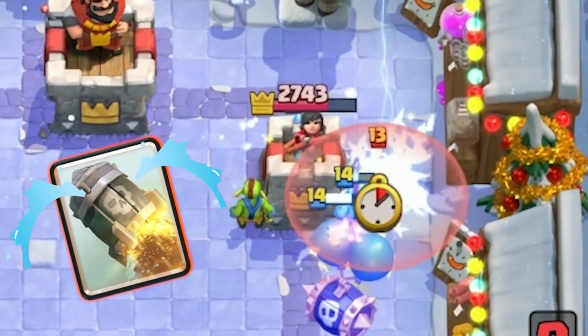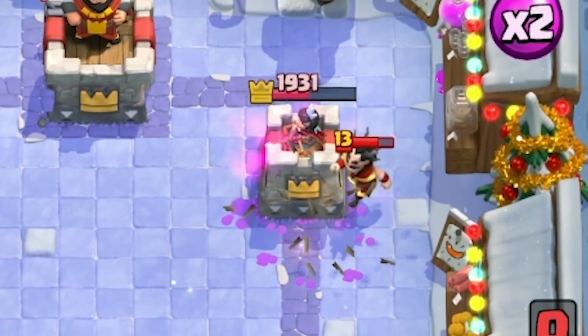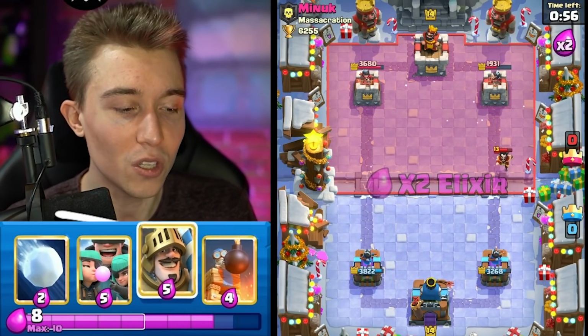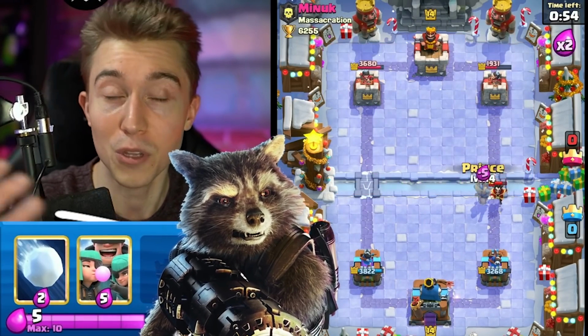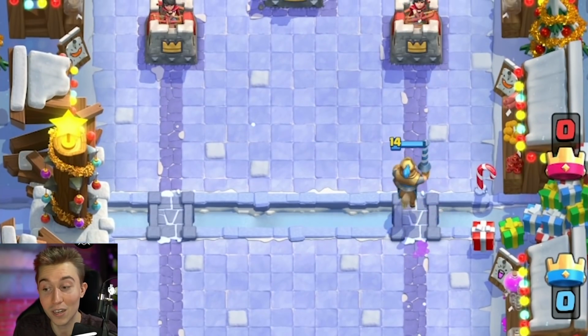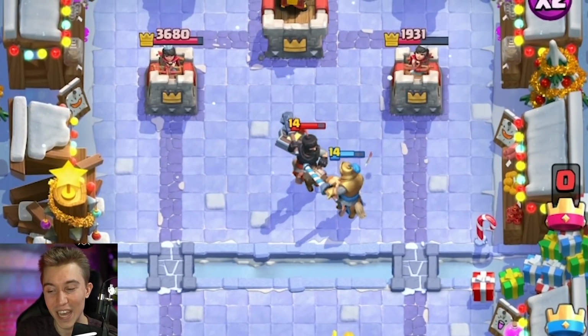I just feel like the Rocket one, at least for me, is less reliable because I'm more used to ending up having a bomb tower in my deck. But if you guys like Rocket, you can also substitute out the bomb tower for a Rocket for a little bit more offensive presence, being able to Rocket cycle your opponent. Then you're also going to have to hit your Rockets, though. It's a bit higher skill cap if you guys are not used to that card.